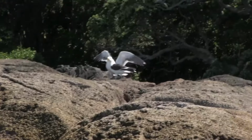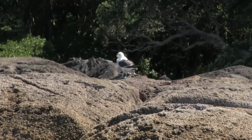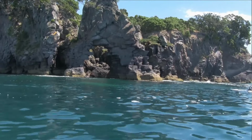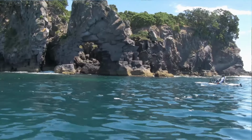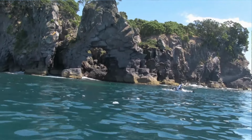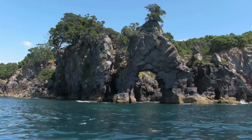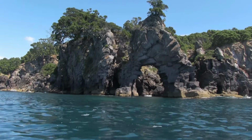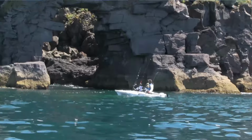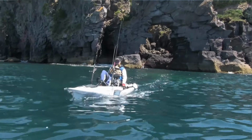There they go. They were really going for it before, but must be getting ready to mate, and they've gone. Geez, some of the beautiful scenery you come across when you're out here around some of these islands, and this piece of coastline here is certainly no exception to that. I mean, what a stunning archway, and there's a lot of bird life here. They're all nesting up on the cliffs.